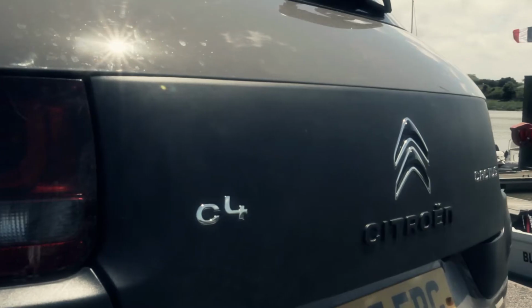Here at Average Joe's, we love the chance to get to use a car in its ideal environment, and today we're talking Cactus. I don't mean the prickly desert plant, I'm talking about the Citroen Cactus, and what better environment to test an everyday French car than the French seaside.